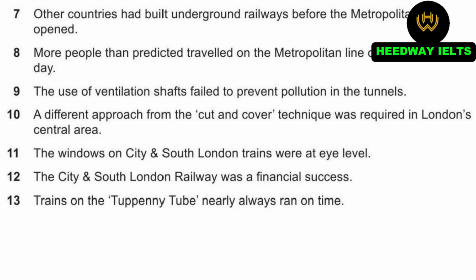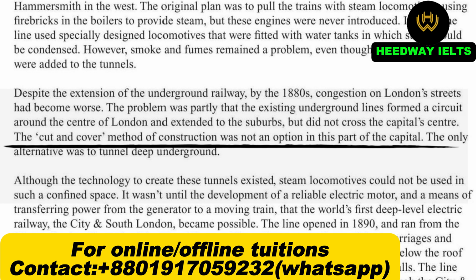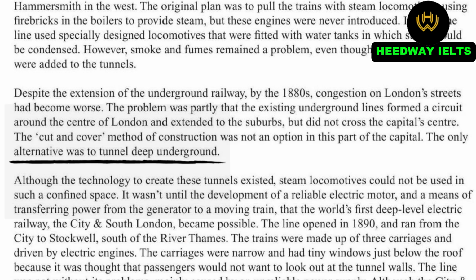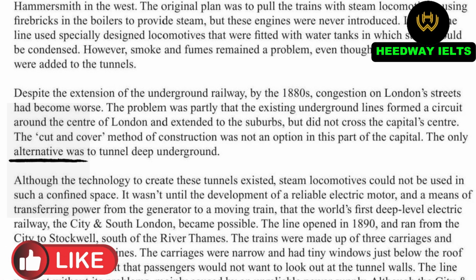Question 10. A different approach from the cut and cover technique was required in London's central area. Keywords: different approach and central area. In the passage, the cut and cover method of construction was not an option in this part of the capital. The only alternative was to tunnel deep underground. A different approach matches alternative. So true is the answer.